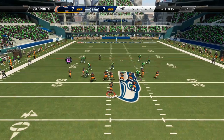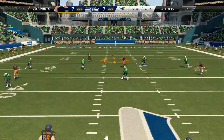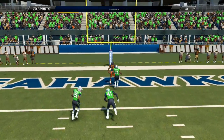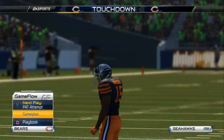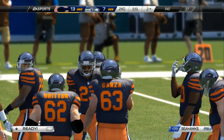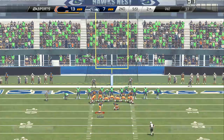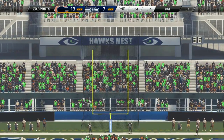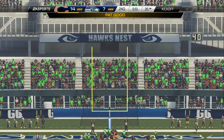Matt Forte lined up in the backfield. Has the reception all alone. Touchdown, Chicago Bears. How about this get? A wide open receiver down the field. The quarterback, good job of finding him. He throws it down there and he gets the easy touchdown. The point after is good.